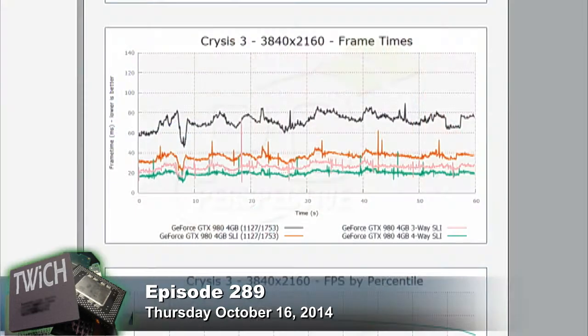Battlefield 4, if we just go straight to the page there, there's a graph called frame times. You'll see this pink and green mess in the middle of the graph. What it's basically telling you is that frame times, once you add in that third or fourth card, get really weird. They bounce back and forth a lot. They're not consistent. You get a lot of high frame times and a lot of low frame times on the Battlefield 4 page there, Burke, sorry.